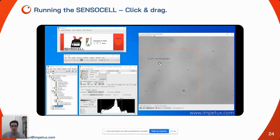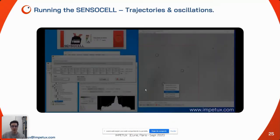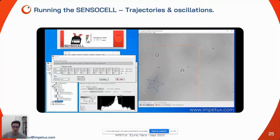Usually, you will want to apply predefined trajectories or oscillations. So you can do this with the system. And there are tools in the menu. One of them is trajectories, so you can apply a trajectory on particles as you see here. Okay, when you select the trajectory tool, a window appears. You can enter here the space and time coordinates of your trajectory and apply it directly on your optical traps just by right-clicking and selecting start trajectory. Or you can also load a TXT file where you have previously entered your coordinates.